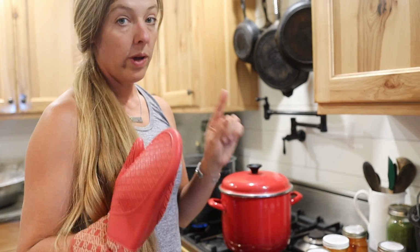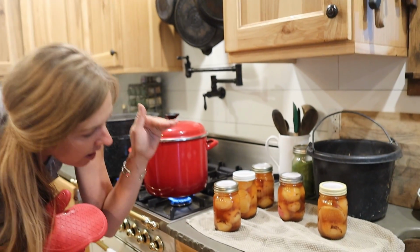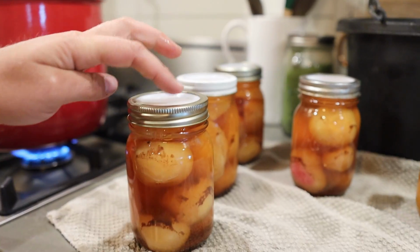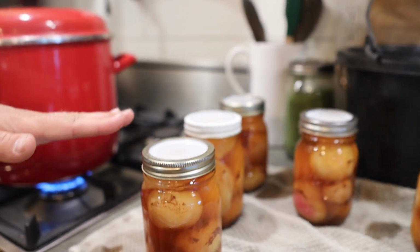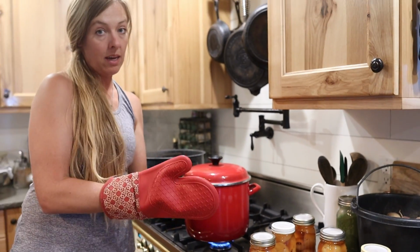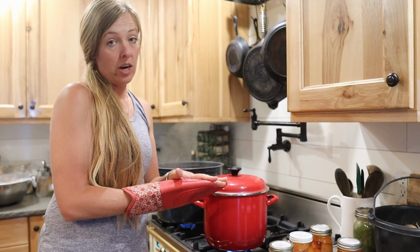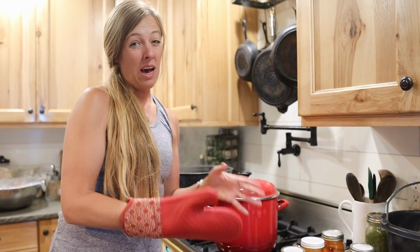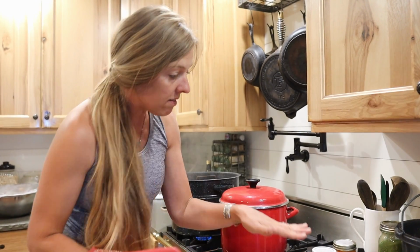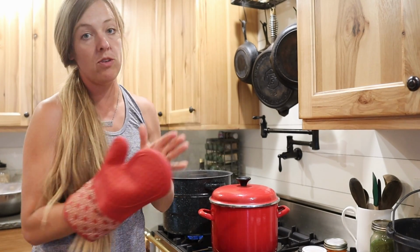Okay, so one other quick note about this. You'll see that all of these lids are concave, which means they're not domed. If I had one of these that was domed looking, then I would wait a little bit before I tightened the band, because when I have that doming, it means that there's a little too much pressure in that jar. And if I crank it down right now, odds are that that seal will not be secure. So since these all look pretty good, I was good to tighten them down, but watch for that doming. It's not the end of the world, but just be aware of that.